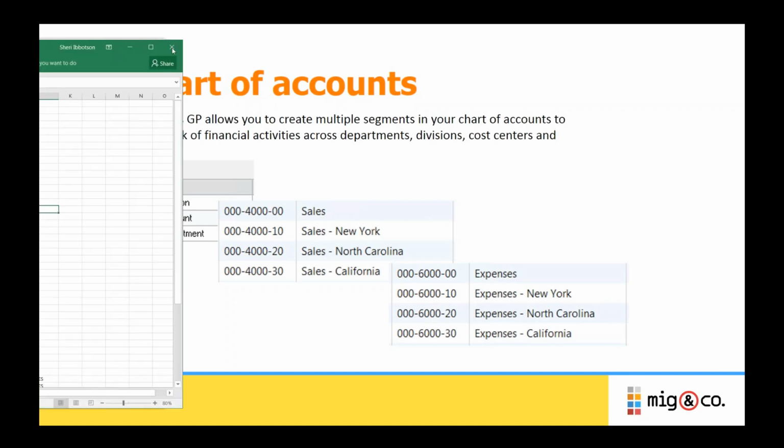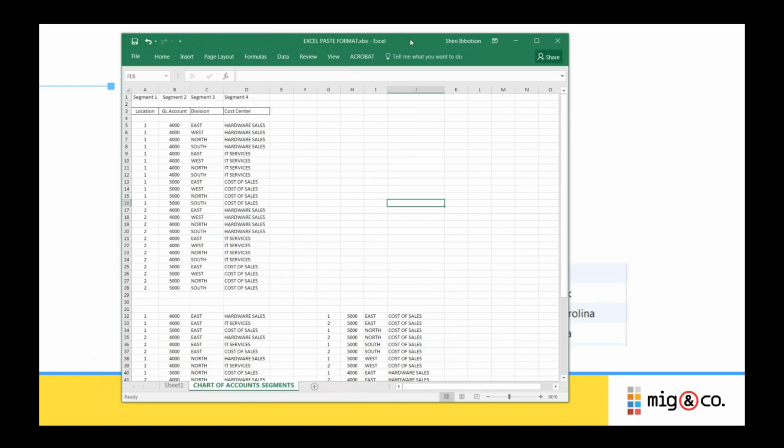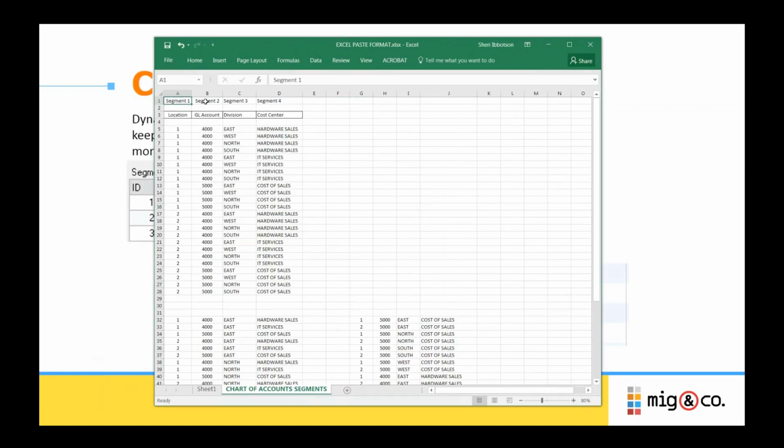I've created a little example here that I want to show, and this shows you where I've broken this particular chart of accounts out into 4 segments. I have location 1 and location 2, and I've broken down the divisions east, west, north, and south, and the different cost centers for sales, IT services. And with this type of configuration with your chart of accounts, this is going to allow you to produce financial statements, P&L reports for every one of these different divisions or locations.